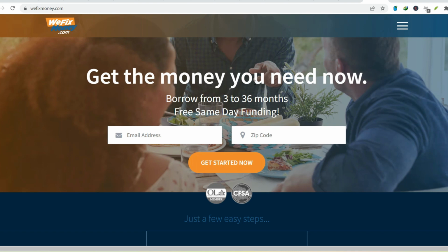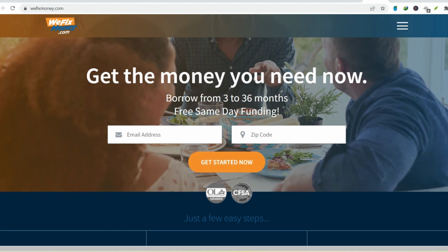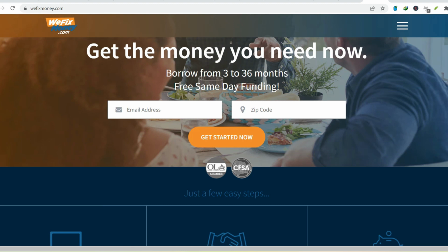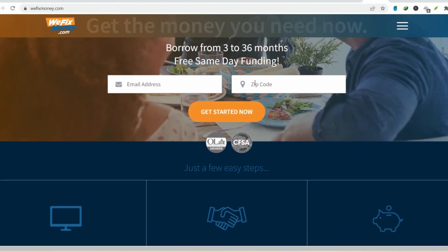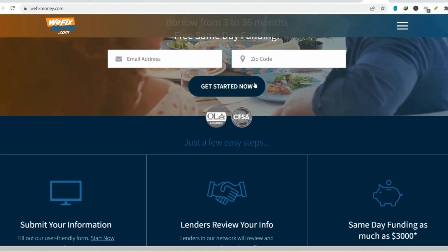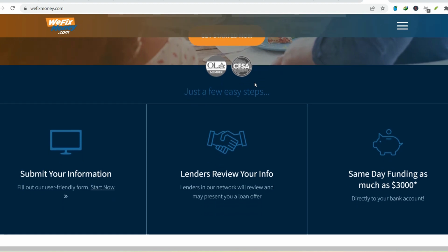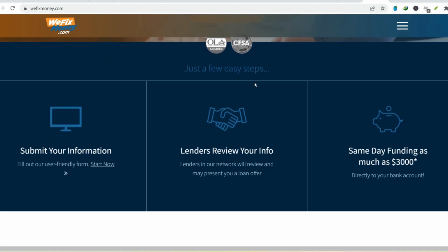So what exactly is wefixmoney? wefixmoney positions itself as a helping hand, offering short-term loans to bridge the gap between your income and unexpected expenses. They claim a fast, smooth process, aiming to get that cash in your hands the same day. Sounds too good to be true, right? Well, that's where things get interesting.